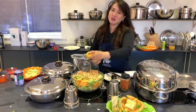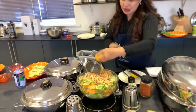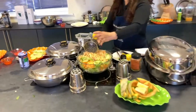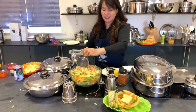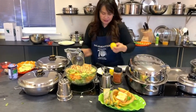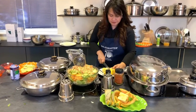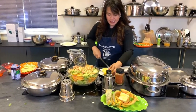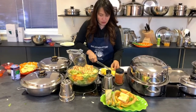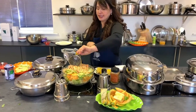Actually, it's nice to have the orange juice here. The only thing is I forgot to put it in my bag. That's why there's no orange, but it's nice to put orange juice here, orange zest as well. So just put the lemon zest, and then just put the juice as well. And by doing so, we will also get the juice, okay, just like so.